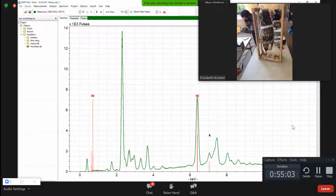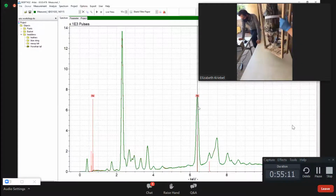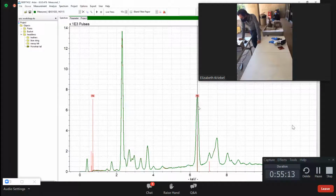So here, we were only able to measure one of the tassels, doing some XRF. We see the iron peak here, but other than that, there's not a ton. We don't see a big chlorine peak, no bromine, certainly no lead or mercury on the tassels. So the tassels don't seem to be treated with anything, at least if they are, it's not reflected in the XRF data we have here.